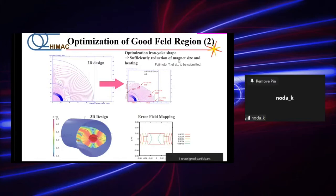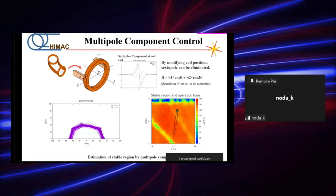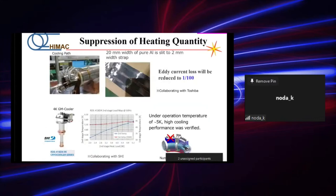The superconducting coil will bring multipole components. By modifying the coil position, we can eliminate the sextupole component. Therefore, we can keep a large stable region of the beam. And we have to suppress the heating quantity. This is a cooling path. A 20 millimeter wide pure aluminum strap is divided into 3 by 2 millimeter straps.